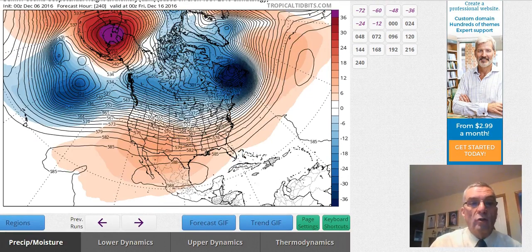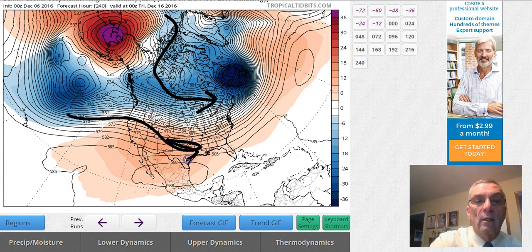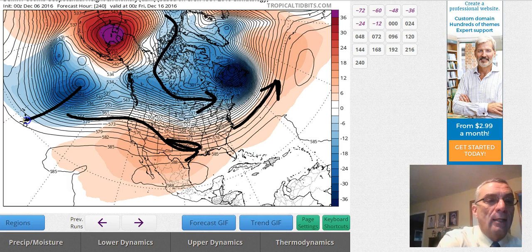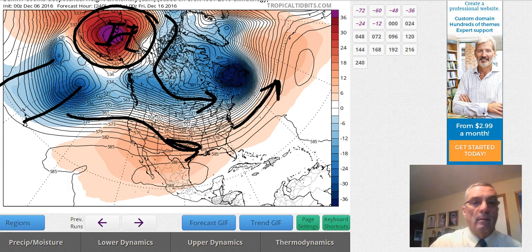That's a tough call. So you can see it here at 240 hours. The European kind of wants to keep that colder flow opened up in the longer range, and it doesn't really change things too much because you've got this big upper high. It's a blocking high there. You have a little bit of ridging out in the Atlantic toward Greenland.